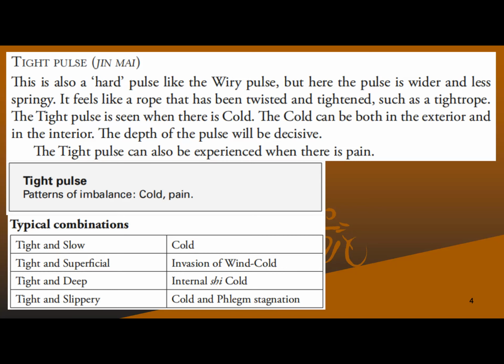Combinations: tight and slow, cold. Tight and superficial, invasion of wind cold. Tight and deep, internal excess cold. Tight and slippery, cold and phlegm stagnation.